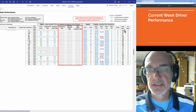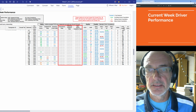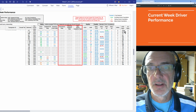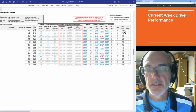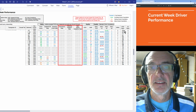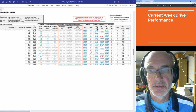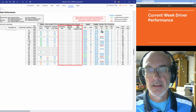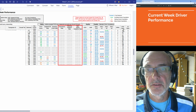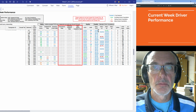The next one, this next to last column here, is POD ops, so picture on delivery opportunities. So this is the number of times that you could have taken a picture, or that you did take a picture, and that corresponds to this SWC POD, picture on delivery category. So this driver took 429 pictures, and 97.9% of them were usable.